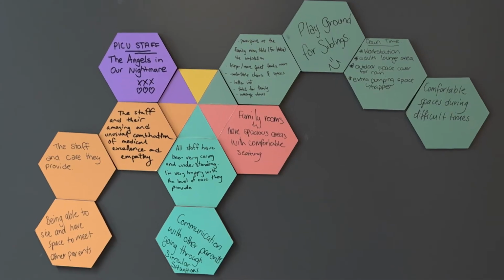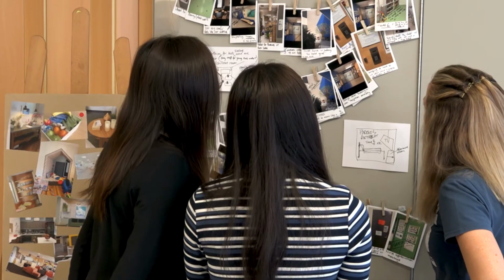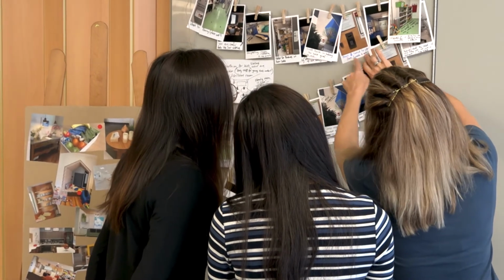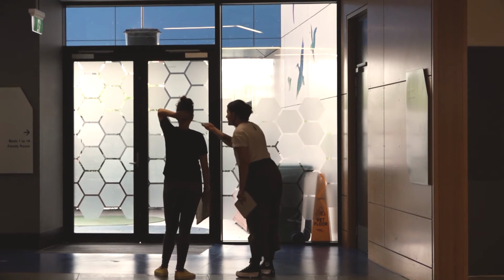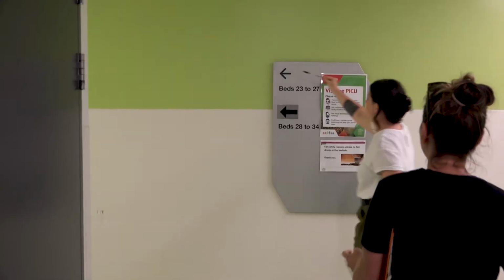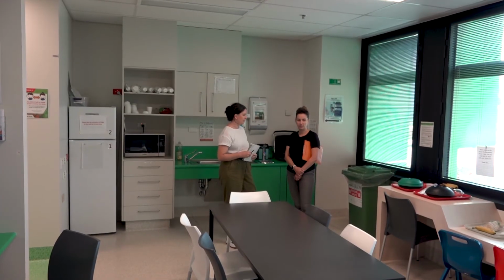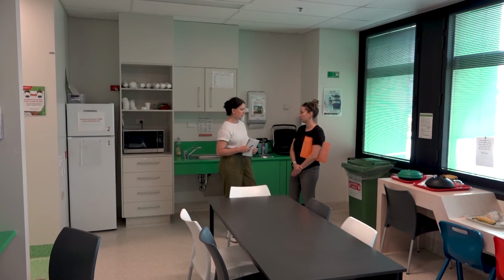I think this project is really unique and helpful because it's using a different sort of thinking. So we're using design thinking rather than health and clinical sort of thinking. So we're trying to think about the future and how we can improve what's going forward in PICU. So I really wanted to be a part of that because I think it's a really interesting way to look about problem solving, and I think it's really important that we do benefit the lives of children and parents in PICU.